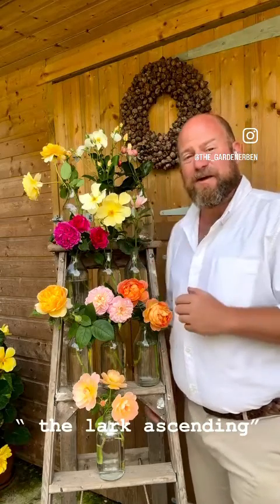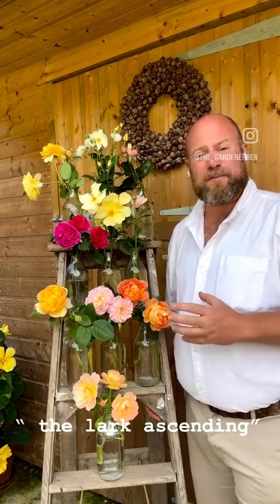So next to me, 10 absolutely stunning roses, all from David Austin Roses, that are going to be giving you a huge amount of value for money, all perfect for planting on a pillar, post or obelisk, all of which are going to give you really high performing plants and the most value for money if you want to make a big, bold statement in your garden.